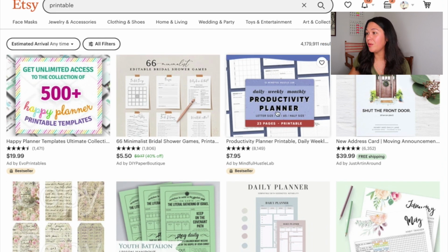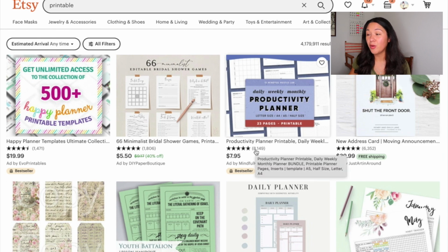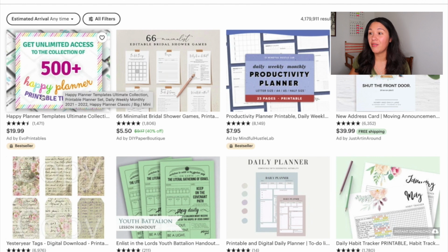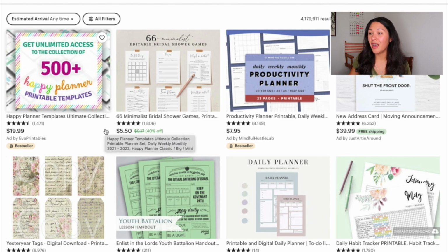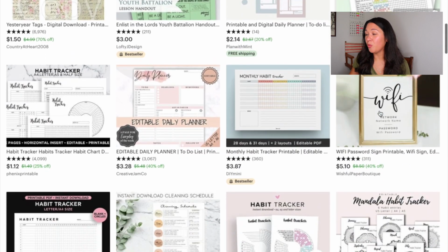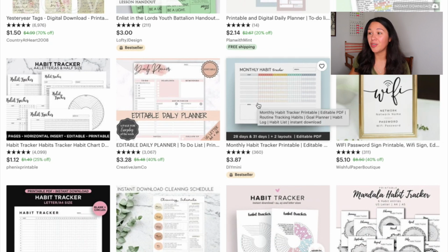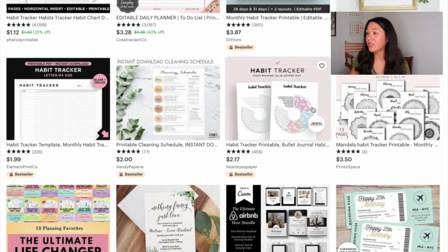So there's a productivity planner, a new address card. So if you wanted to let people know that you're moving, you can download that. Editable bridal shower games. This one says unlimited access to a collection of 500 plus happy planner printable templates. So that is a massive digital download with over 500 printables. Tags, daily planner, habit tracker, Wi-Fi code sign for your house, maybe put it in your guest room, habit tracker, daily planner, cleaning schedule, habit tracker, more habit trackers.